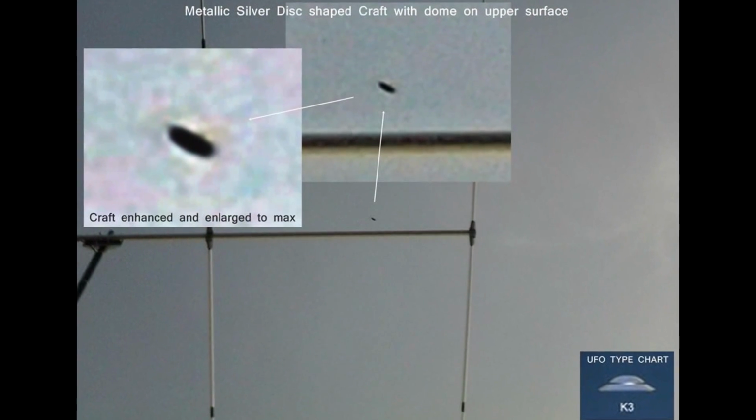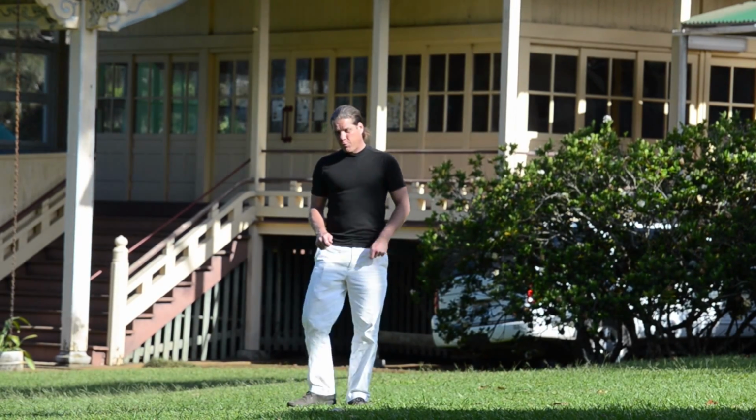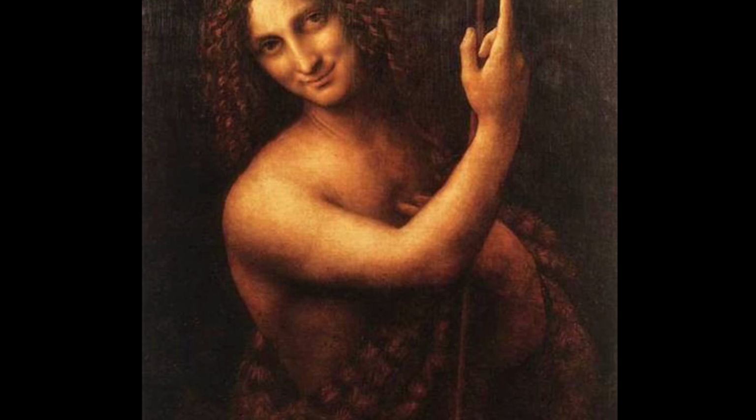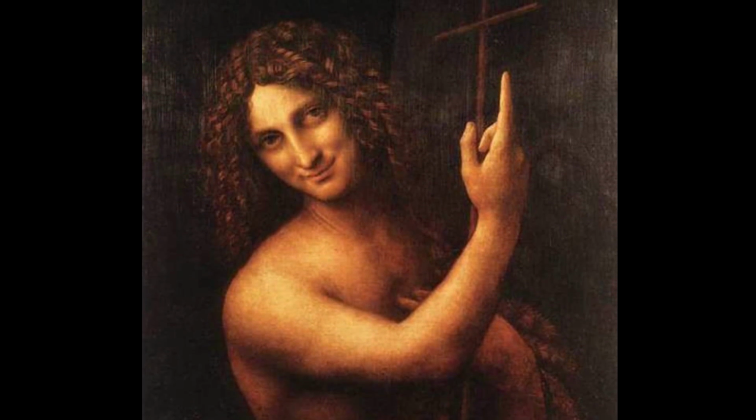From Sweden, throughout the UK, and reported just yesterday in Toronto. Incredible historical evidence that we're not alone. Thanks for joining us right here at Third Phase of Moon. As John the Baptist gestures in this portrait by Da Vinci, keep your eyes on the skies.